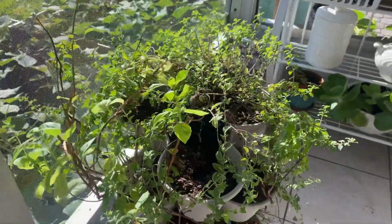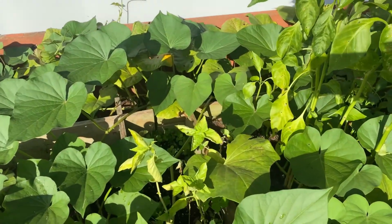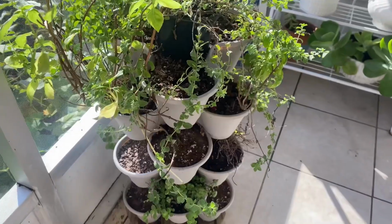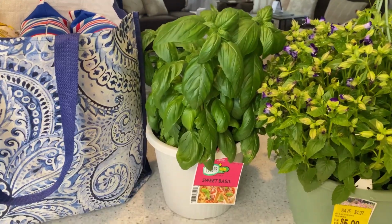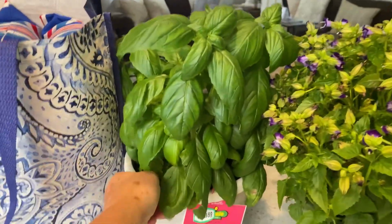I ran in there to get some basil because I have mowed through all of my basil. It's so hot here in South Florida. I may try replanting some herbs just to see how they do. But meanwhile, I'm loving the summer salads with basil, and I couldn't believe how much this guy was.